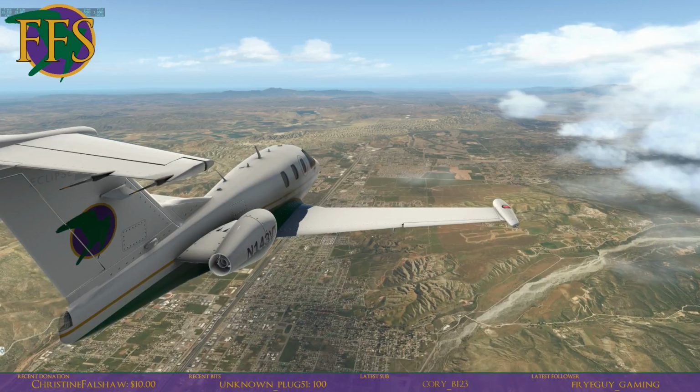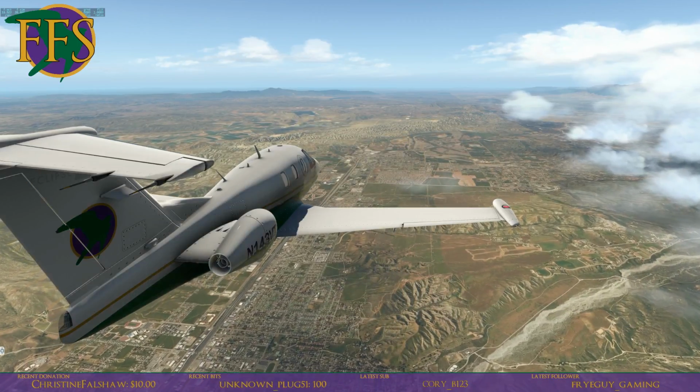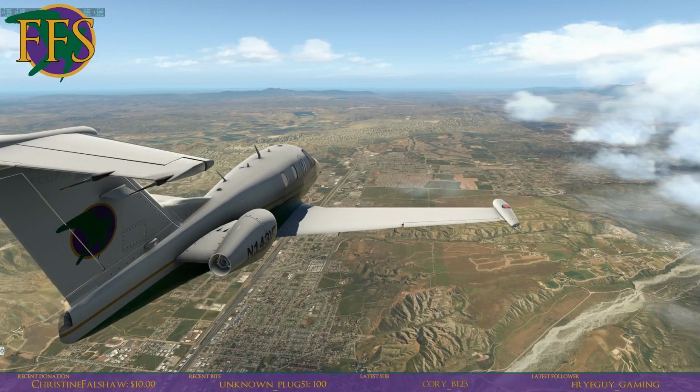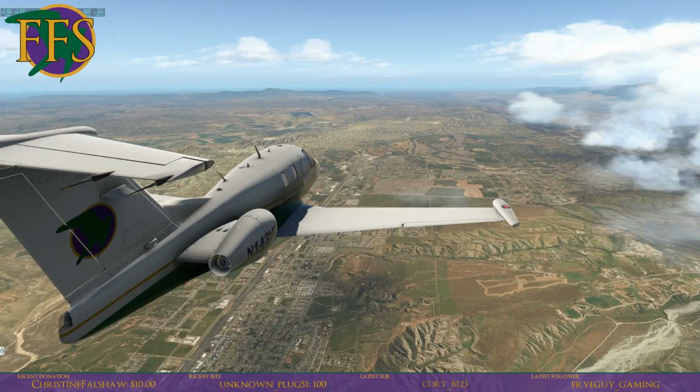So it doesn't go super fast, which is kind of good, because if you're brand new to simming, super fast is just going to get you in trouble.